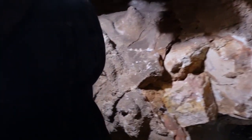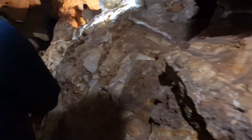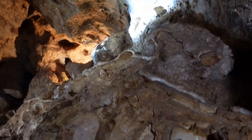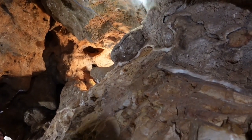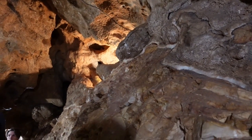In case you guys were wondering how much had been blasted out, you can see this white line at the top there. It's a layer of calcite or calcite crystal. And that's where the original floor of the cave used to be. So if you guys can imagine from where that white line is up to the ceiling here, it's how big the cave was before they came in and blasted it out.